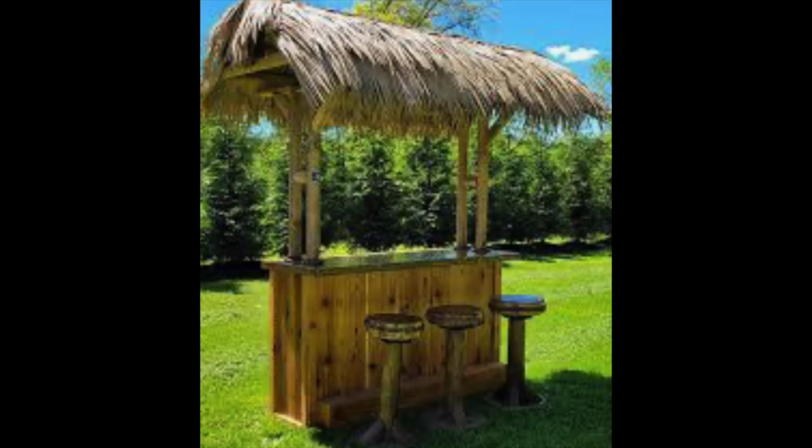So my next item that I would find in my storage container would be a tiki bar. I mean, there's no point in being on a desert island if you can't have a bar, right? A nice little margarita or pina colada, and I would set that up. I'd find a couple of little palm trees and I'd set that bar up underneath.